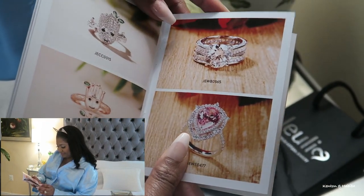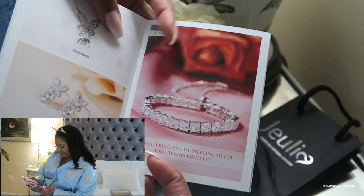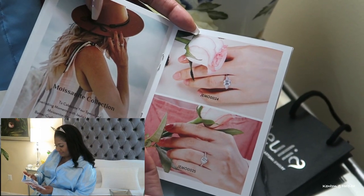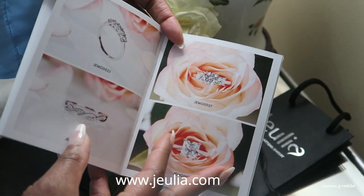They also have rings for, like I said, people who are getting married. Or maybe, like myself, maybe you are married and you want a stand-in ring because your ring is too small. Or maybe you're traveling and you want a stand-in ring. You don't want to take your real diamond on your trip. I think this would be a great alternative.